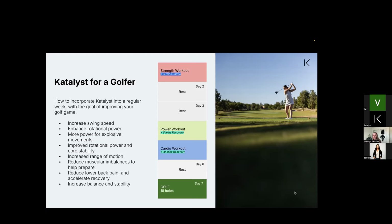The important thing to point out here, I guess what's most informational, is in this column here, seeing we have a strength workout and our power workout with those nice 2 days of rest in between, cardio in tandem there right after your power workout day. And then seeing we get that nice amount of rest 2 days after that power session before we're heading into our activity or golfing. So still making sure you're getting nice rest between your Catalyst and the activity of your choice as well.